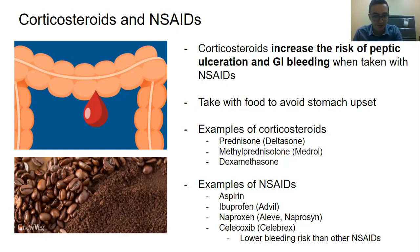Why did I put coffee grounds here, you may ask. If someone is having internal gastrointestinal bleeding, they might notice their stool is very, very dark, looking like coffee grounds. And that's a way to tell, because unless someone is literally coughing up something or they feel a pain from an ulcer specifically, they might not know they're having this gastrointestinal bleeding until they check their stool in the toilet. So if they see this very, very dark, tarry stool, that could be a sign of internal gastrointestinal bleeding. Now, we want to avoid corticosteroids and NSAIDs together. We want to pick either one or the other in these cases.